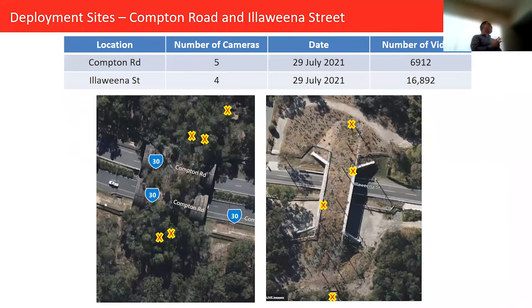This slide shows some of the locations where we have deployed the cameras. This is Compton Road, with the Karawasa forest on both sides. We put 5 cameras here to monitor this animal overpass. This is a new overpass built several years ago at the Illaweena Street, which is also next to the Karawasa forest. You can see from the aerial image there is not much vegetation on the bridge, but actually it's heavily weeded. It's even very difficult to walk across it.